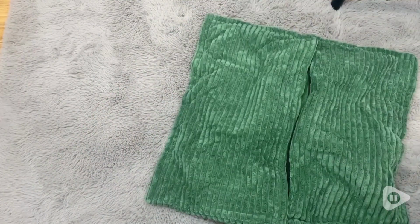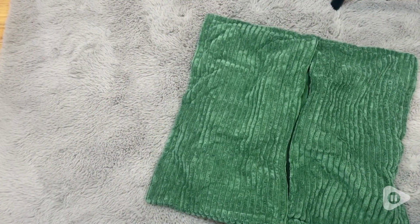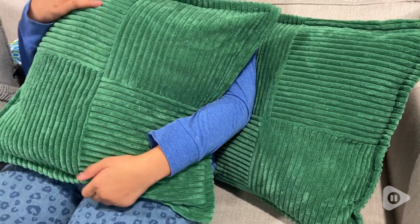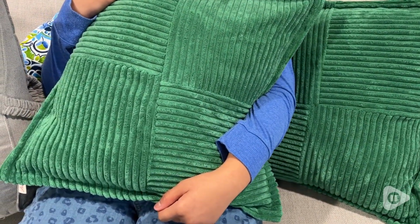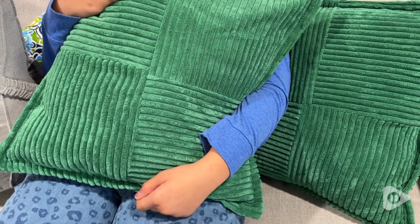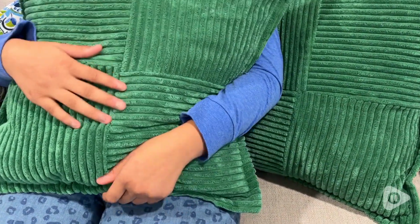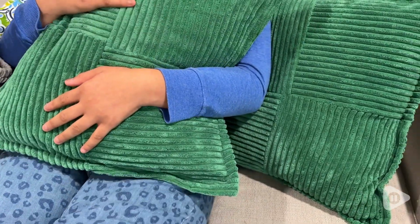These pillows are so soft. I really love that. I was looking for a true Kelly green type of fabric, and that is exactly what these are. They add in such a beautiful bright earth element to my sofa area. It was exactly what I was looking for.